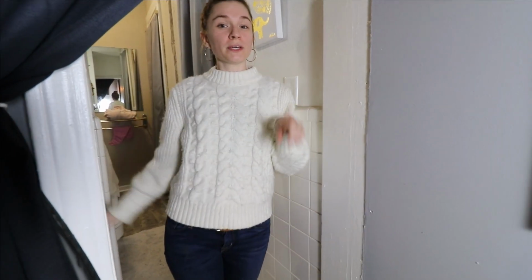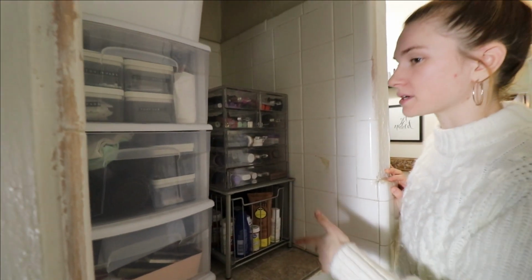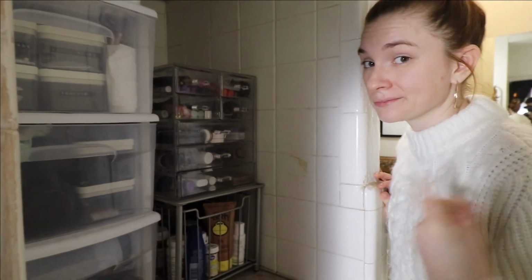Welcome to the bathroom. It's super skinny, but don't be alarmed, it has everything that you need. So come on this way. First you're gonna see just a little cabinet. This actually used to be the old shower, which is kind of weird, but it's real.